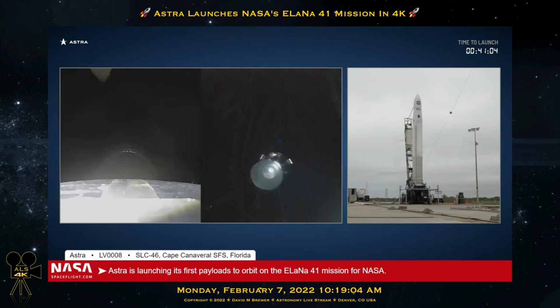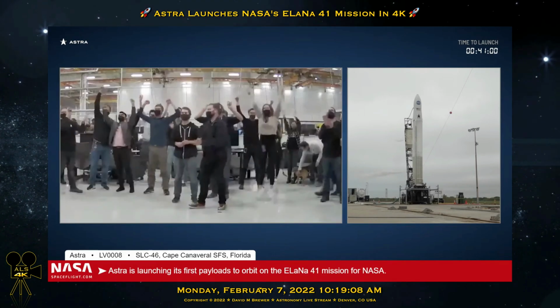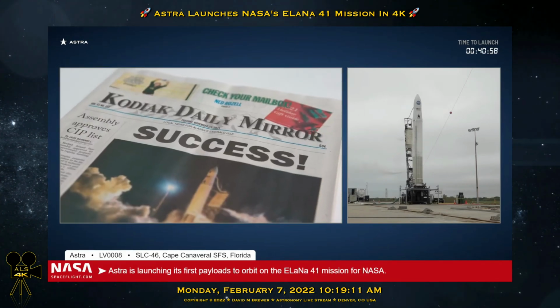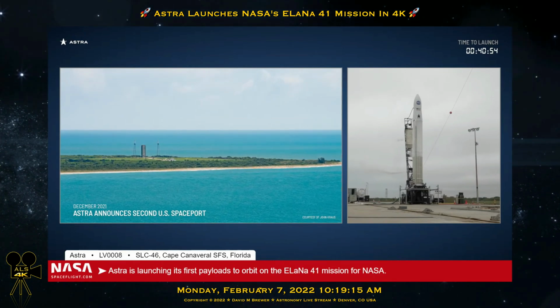And there you have it. Astra's LV0007 has successfully reached orbit. There is a new orbital rocket. This is an incredibly hard thing to do. Continuing to do it is incredibly hard, so we're just getting started.